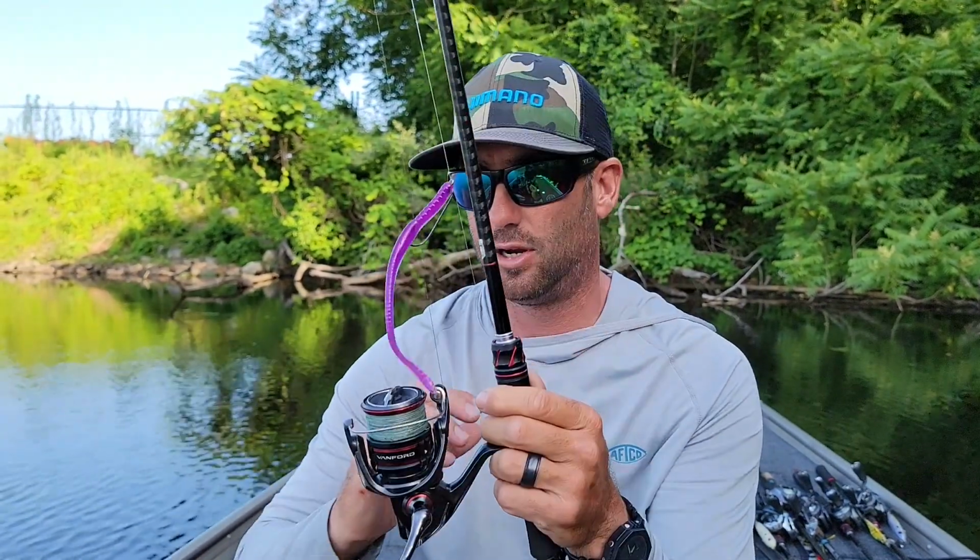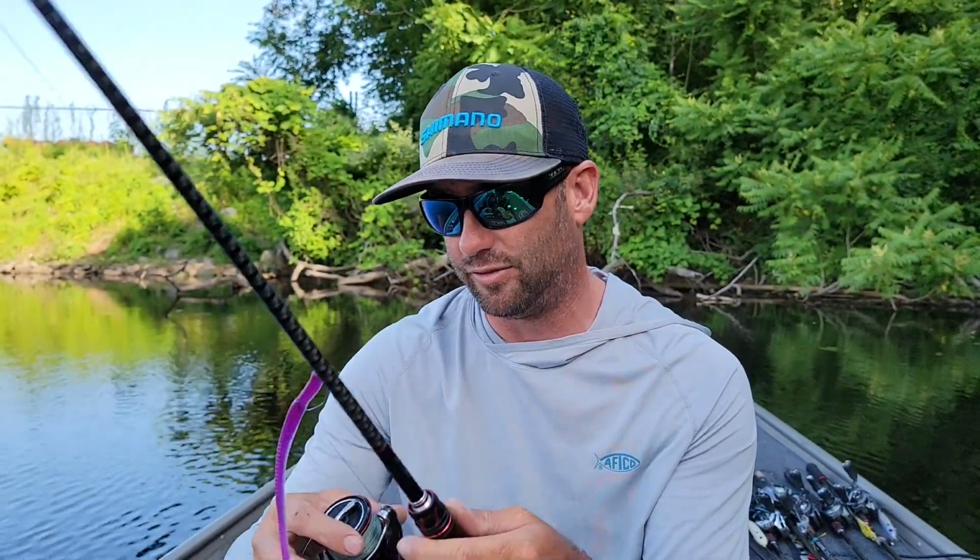If you're going to buy a spinning rod setup, this is the one you want to buy because you can do so much stuff with it. It's a 7-foot medium heavy Shimano Zodias, my favorite in the lineup by far. I've cashed more checks, I've caught more bass on this rod. Reel wise, I went for the Vanford 2500. Great reel for this, super light, love it.